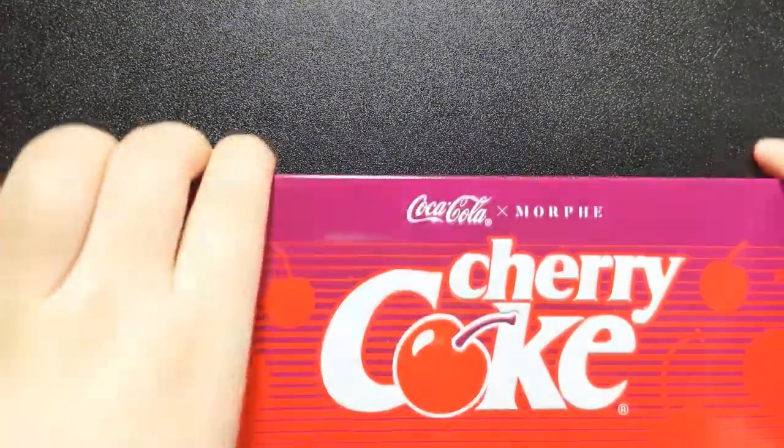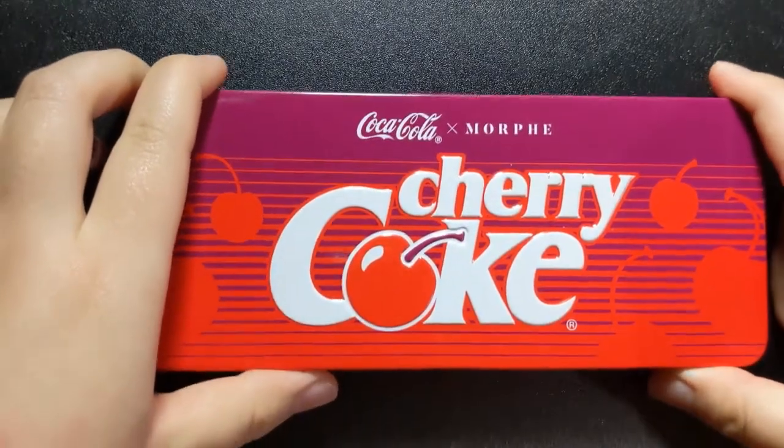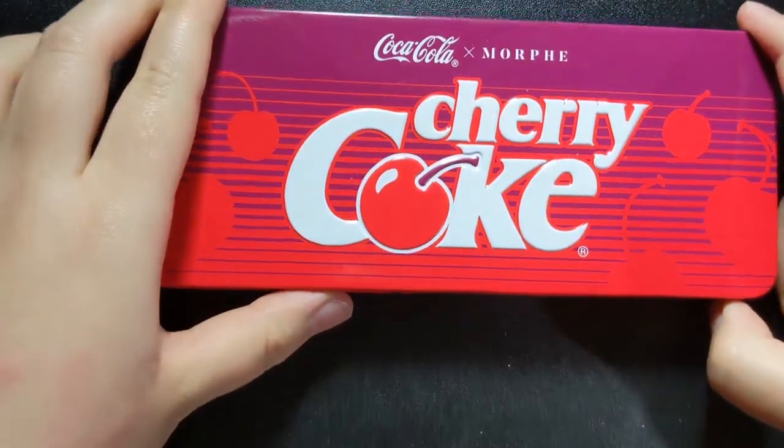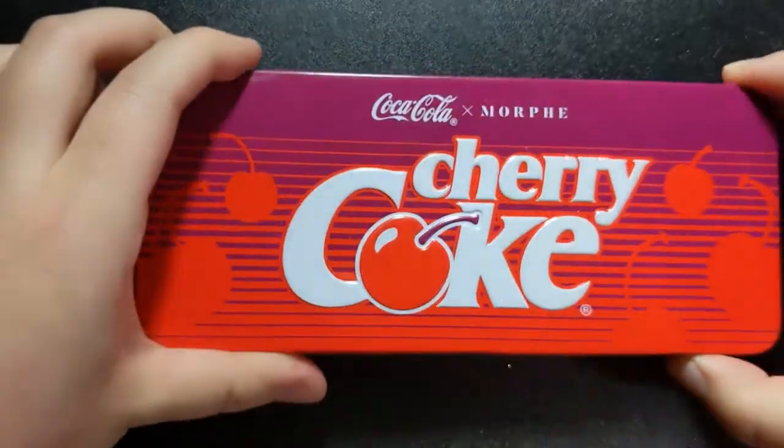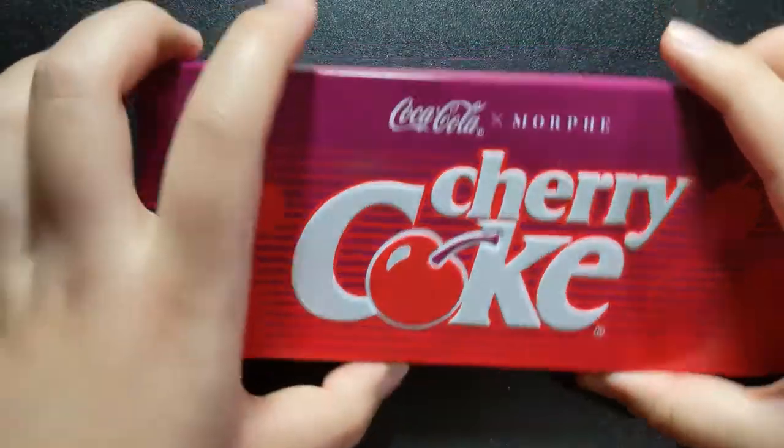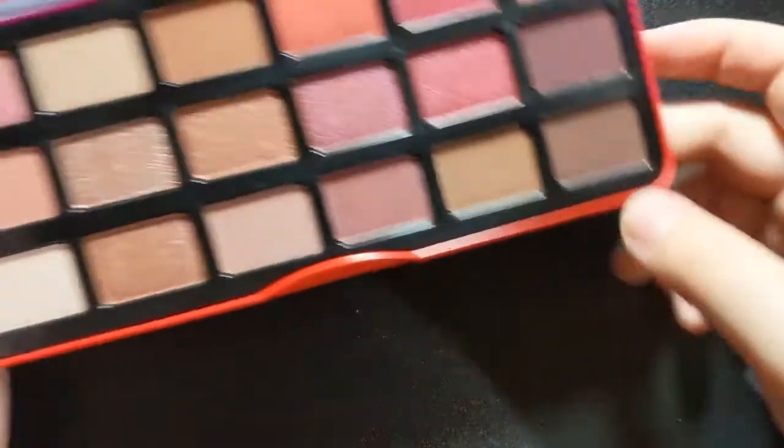I have one last pre-designed palette in my collection, and to be completely honest, I'm kind of ashamed of it because I never wanted to support Morphe. But here's the thing, I love Cherry Coke, and when I saw this palette with its metal tin and its layout, I really thought that it was going to be something like the Too Faced palettes.